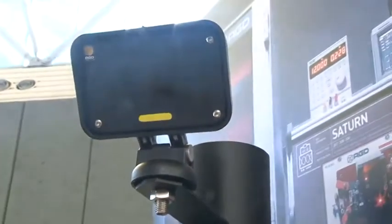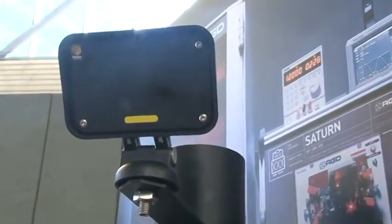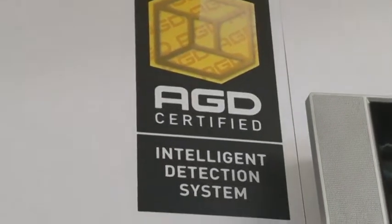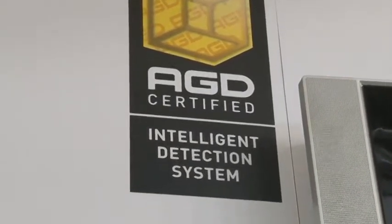This unit's been in development for a couple of years now. It follows on from a number of earlier products within the AGD portfolio. We developed it based on a 24 gigahertz antenna, Doppler radar. And the wonder of this one is that we've been able to shoehorn quite a lot of clever technology into what is a very compact unit for the market. We believe this will be very easy for people to deploy and very flexible for people to set up in the field.